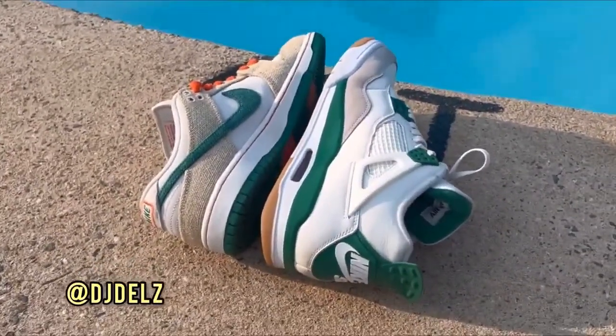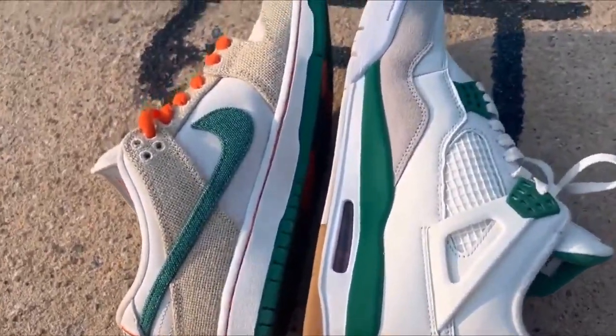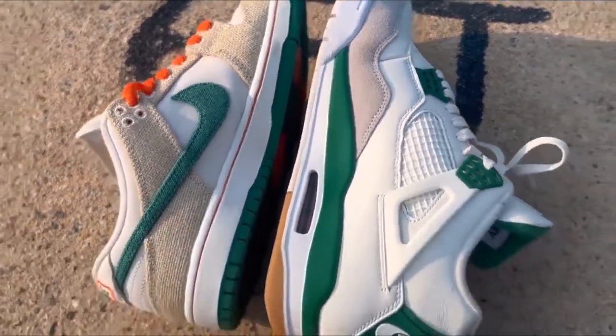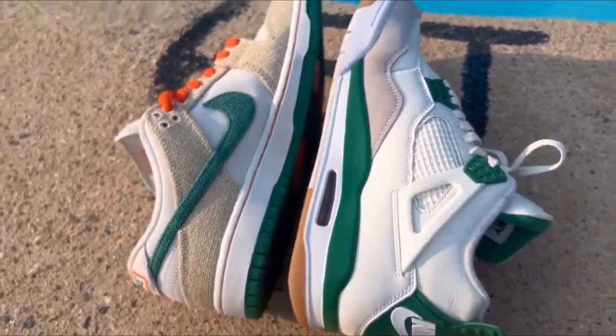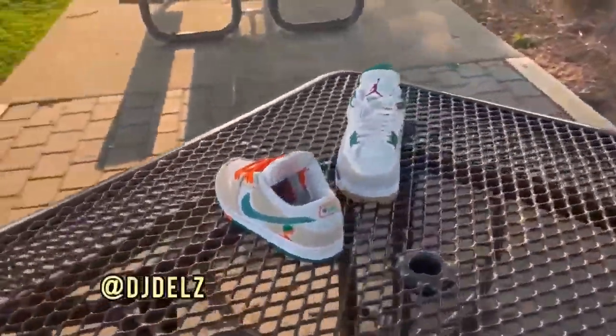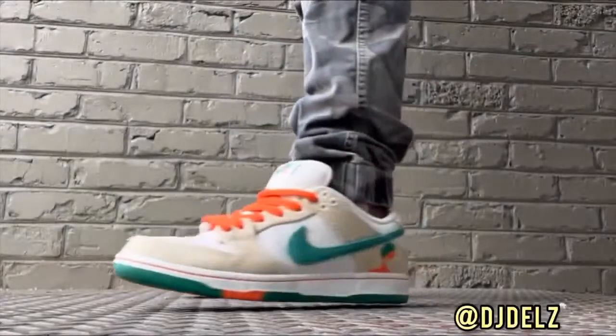This is something I think a lot of us are talking about, but I don't think there's really any content about this. Did the Jordan jump over the dunk? Do people want Jordans over dunks? I know people want both, but are you going to be more excited about the next dunk that comes out or the next Jordan that comes out? I'm just trying to pick your mind.